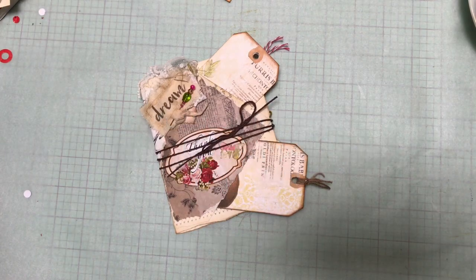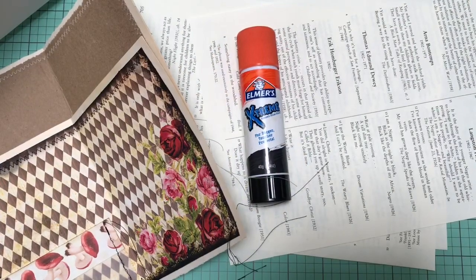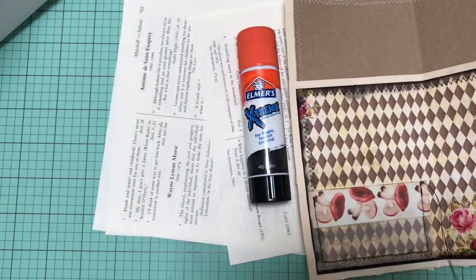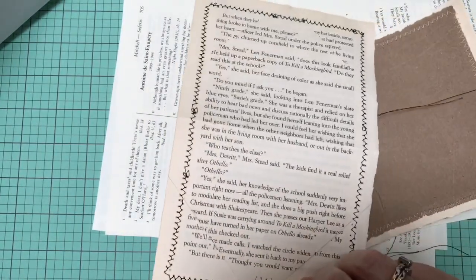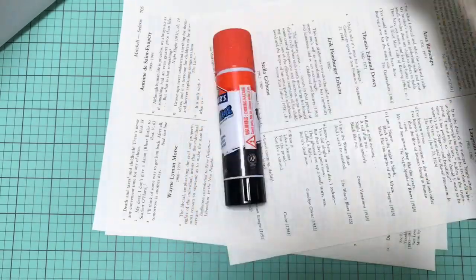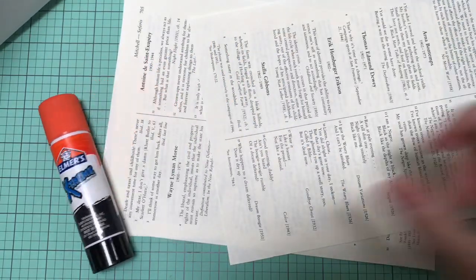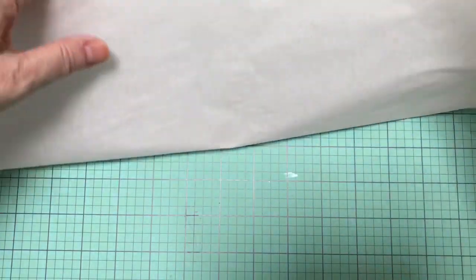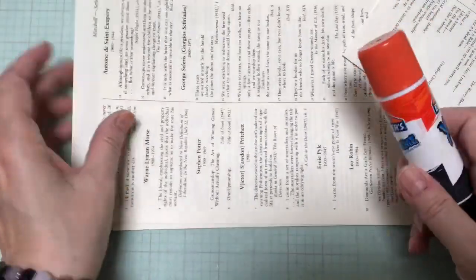But wait, there's more. I have a fun little tutorial for you on how to make these tag folders out of book pages. So you'll need some used book pages, torn out of old books, some good strong glue stick, and protect your surface with some baking paper.